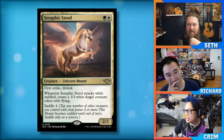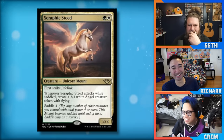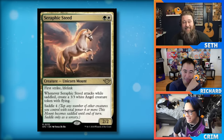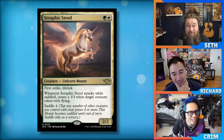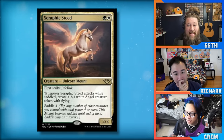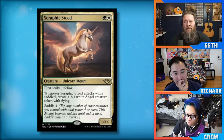Is this just... wow, a 2-mana 2/2? It's not even legendary. It does stack these up. Wow. That's a bit of a power creep, I think, right? For a 2-drop? Yes. Yeah. I think of grizzly bears. This is like grizzly bears with first strike and lifelink that also can make angels every turn. And it is possible to be saddling this.